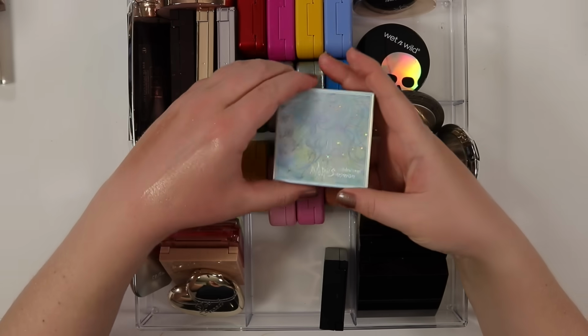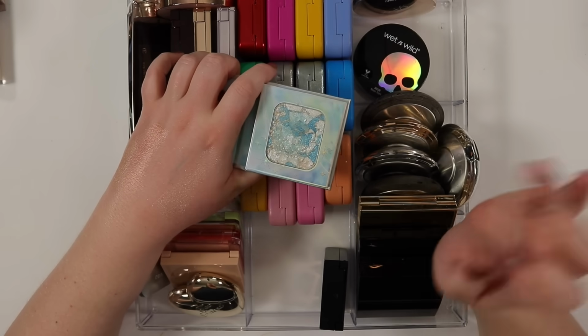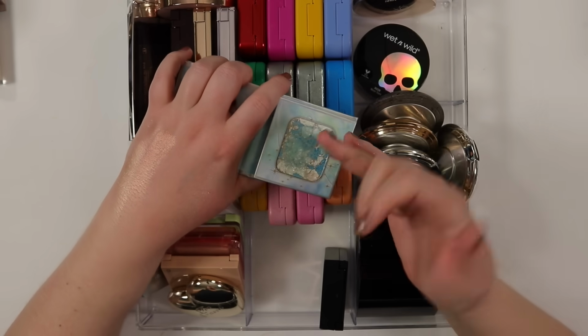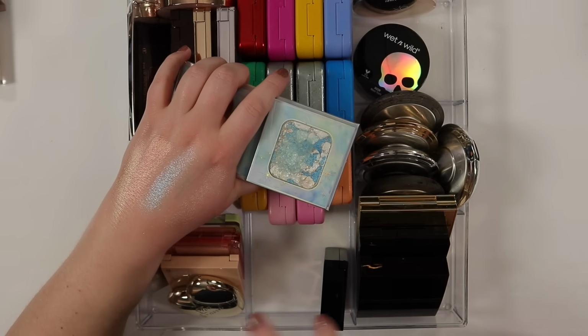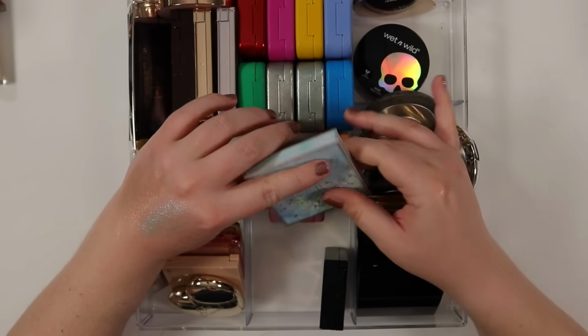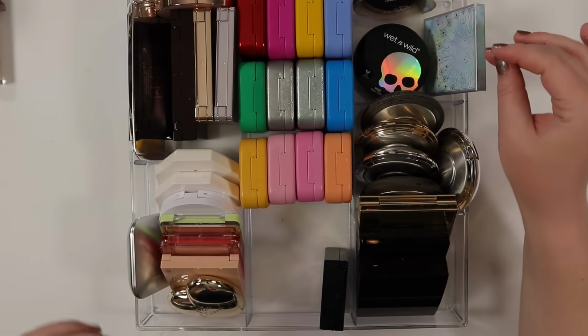This is from Odin's Eye. I did a mystery box unboxing video, and I got this baby in there. It is a blue highlighter, sparkly, shifty. It's quite pretty. It's definitely not my normal highlight situation. I think I might keep this around for a little bit though, just because it's not my normal. I mean, I don't know. I think I might keep it around.